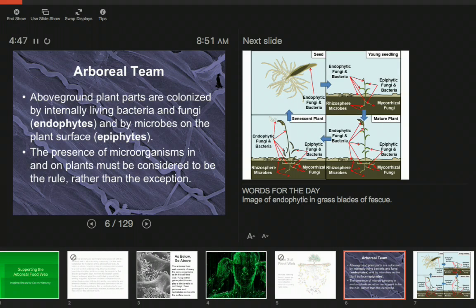So the arboreal food web, when I use that term, I'm certainly mimicking the soil food web idea, the compost food web idea. It consists of fungi and bacteria that live both within the plant cells, within the leaf, within the stem, within the cambium cells of a more woodsy species. And these are all known as endophytes. So there's endophytic bacteria, endophytic fungi. And then on the surface of the plant, that's a whole other part of the story. And here, the bacteria and the fungi are considered epiphytes. So those are our two new words for the day. We're done with new words now.